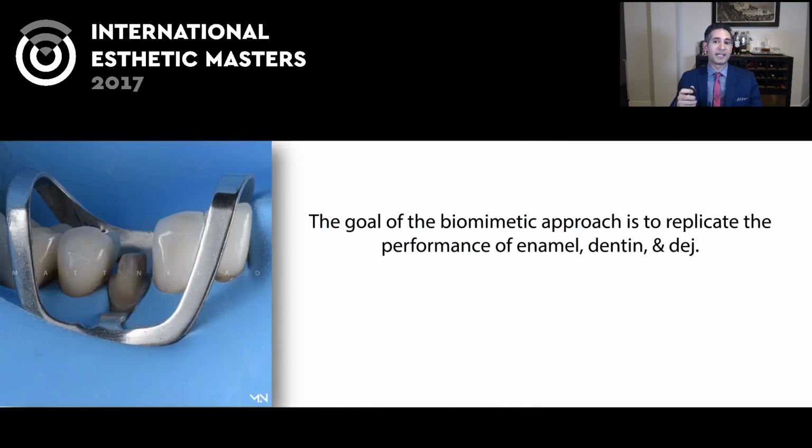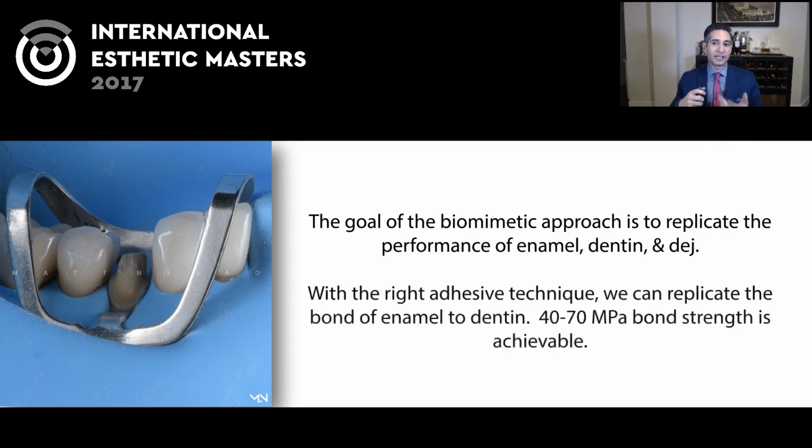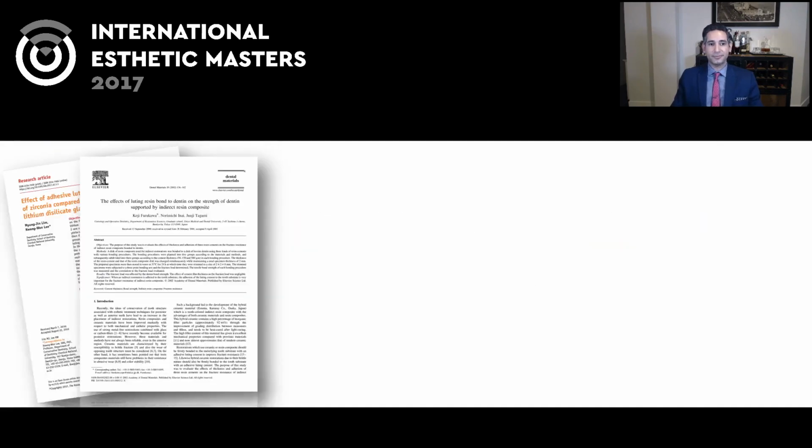So we have the ability to get this bond, and that's the goal. It's to replicate the performance of enamel, dentin, DEJ, and to get this, we need to get that bond. Right now, our materials give us the ability to get anywhere between 40 and 70 megapascals if we use the right technique. So the key is the right technique, the right materials, and then we can get these bonds.